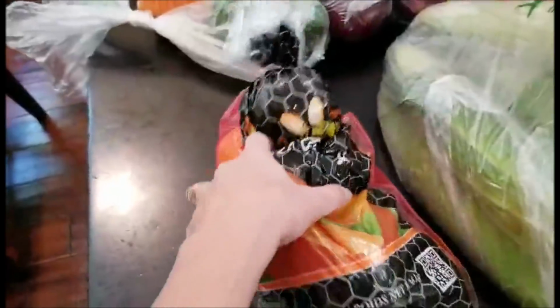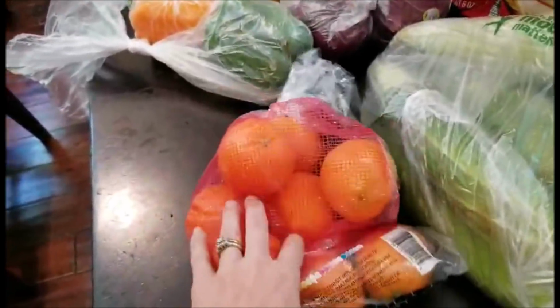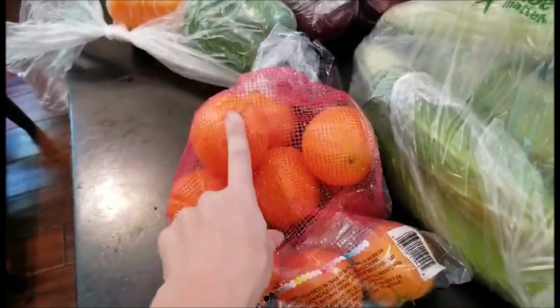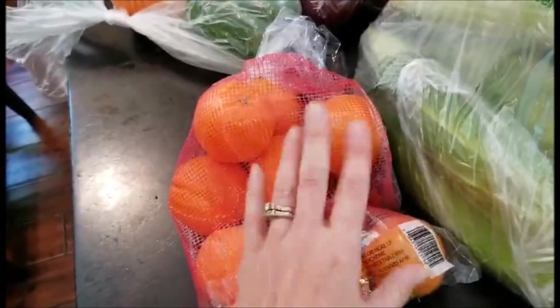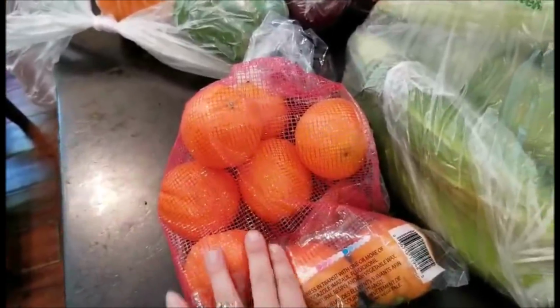I have a big bag of navel oranges. I actually only needed 1 for a recipe this week. I'm doing a lightened up version of orange chicken, so I needed 1, but Aldi only sold them in bags, which is fine. We're out of fruit, so I needed some fruit anyway, so my kids will enjoy that.